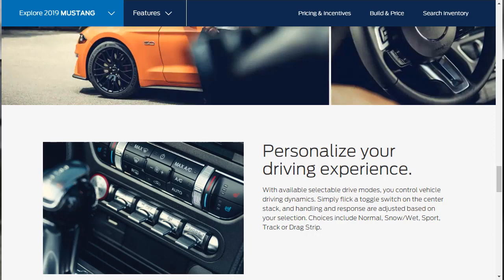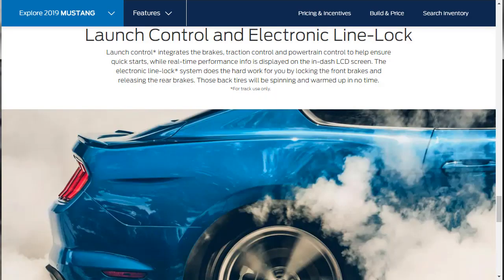I can see this little button down here that says mode, actually right there. It says choices of those modes include normal, snow wet, sport, track, or drag strip. So there you go. So they have a launch control, an electronic line lock feature, which looks like if you want to do these burnouts and stuff like that.